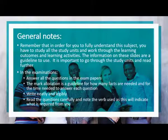So when doing your assignments, please do not copy everything directly from the study guide. We already know what the study guide says. We want to know what you think about the work. So take a look at the study guide and then put it in your own words in the assignment.